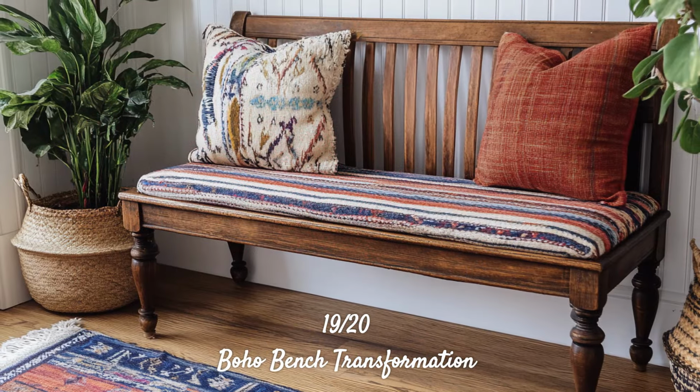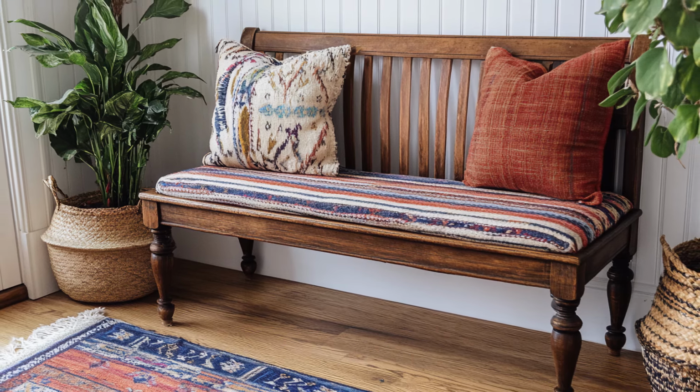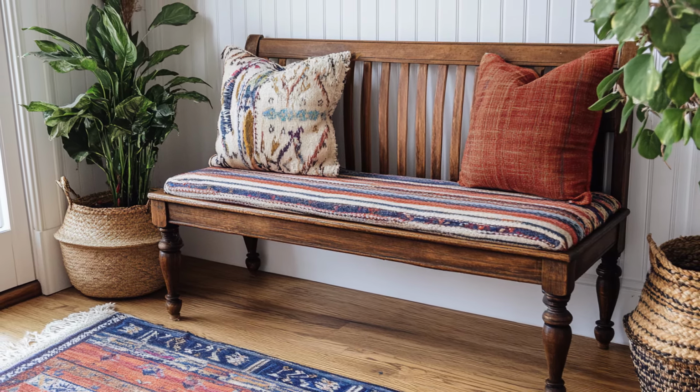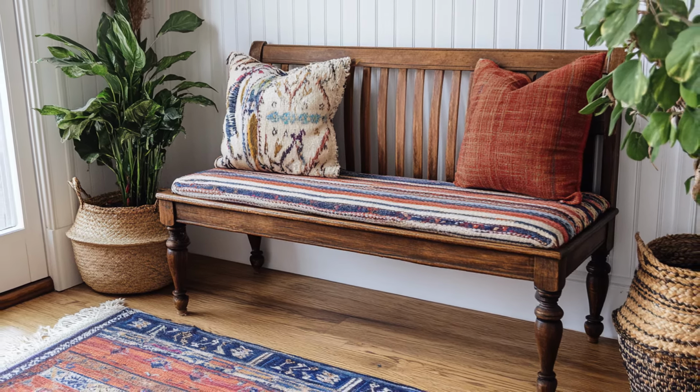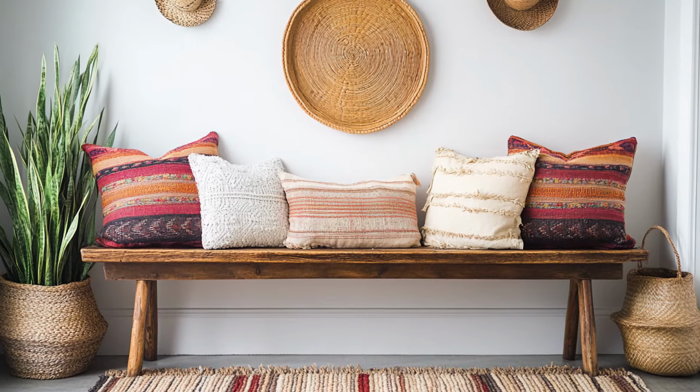Upcycle a vintage bench with colorful textiles, a distressed paint finish, and bohemian touches like fringe or embroidery. This cozy, stylish bench will make a statement in your country cottage entryway or living room.